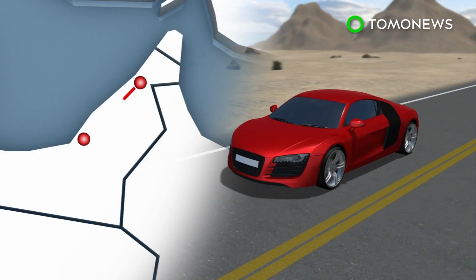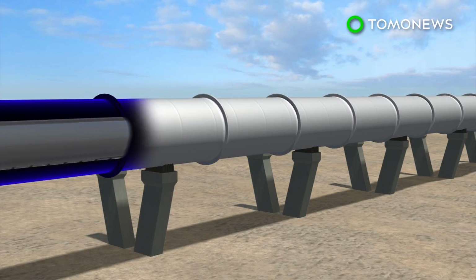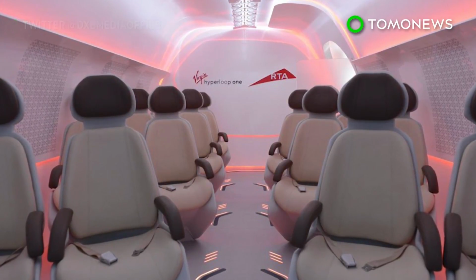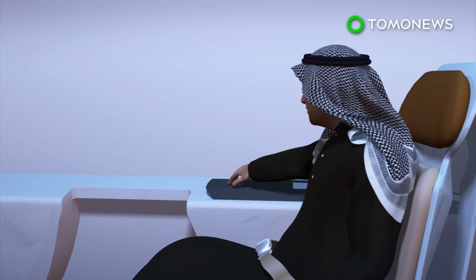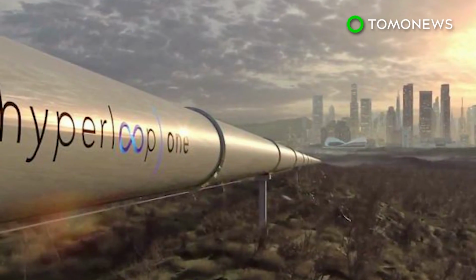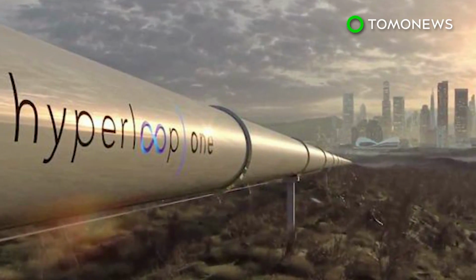Travel time from Dubai to Abu Dhabi is currently an hour and a half by car, but will take only 12 minutes via Hyperloop. Initial tests estimate the pod can transport 10,000 people to and from Dubai every hour. To avoid motion sickness from the high speeds, the pods have no windows, but do offer entertainment and information systems in the armrests. Though the project is still under testing, the high-speed transportation system could launch as early as 2020.